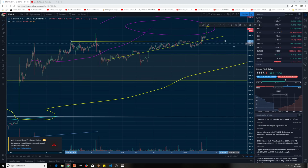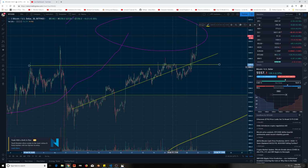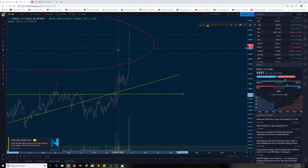Right around in there. So what do they do? They start placing shorts. Okay? They say, oh, it broke out. Oh, man, it's too high. It's in nosebleed area. Short, short, short, short, short. So what we just saw is basically a little short squeeze, because they're placing their stuff up here.